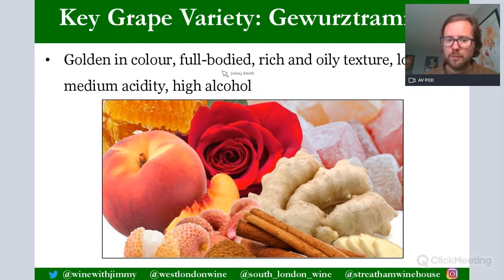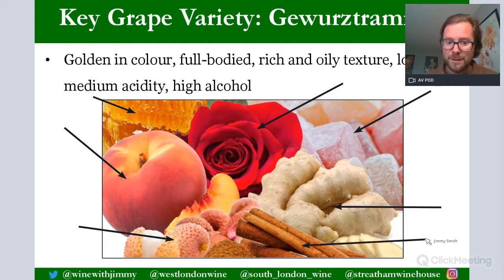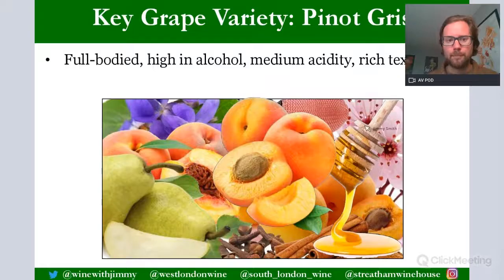It is full-bodied. Gewurztraminer has a very glycerol, rich, oily texture and acidities that tend to be low. We put low to medium here because on limestone soils in Alsace, they can be a little bit brighter, but often quite high alcohol, easily up to 14% alcohol by volume. Now, because of the sugar and the rich effect, you'll find things like peach, nectarine, lychee, honeyed characters, sometimes candied fruits, Turkish delight, floral rosy characters, ginger and spice with Gewurztraminer. They're very exotic style wines, as you are well aware.